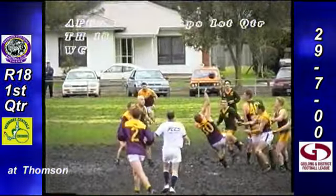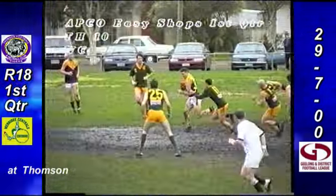Back in the middle, the footy goes up. Well, Justin up and down, and does get a tap.